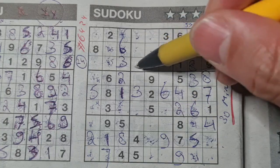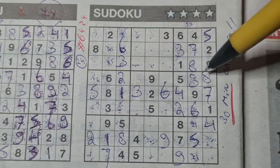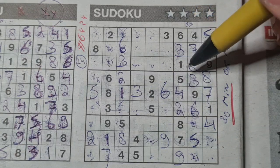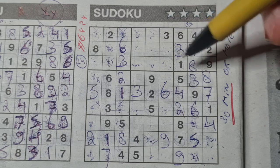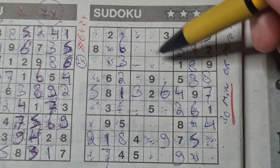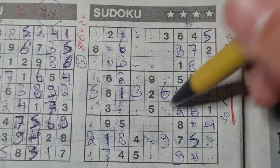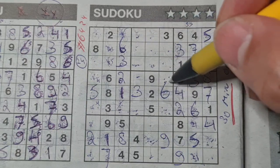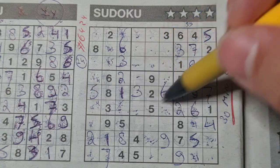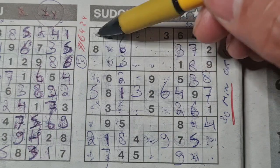Oh wait, so we need a 6 here. Here, need a 6. Okay, need an 8 here. Need a 1 here, 1, 8, need a 4, 4 could be a 4, need a 4 here, 4 there, need a 7, well, 2 missing, no. 3 missing numbers in this big square.